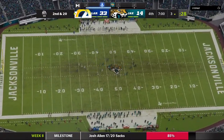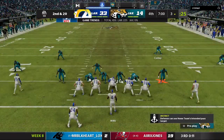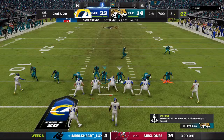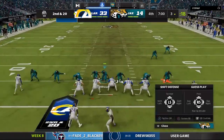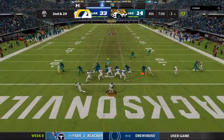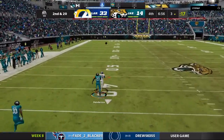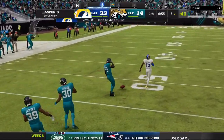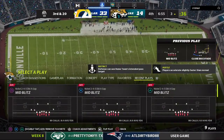And the job becomes twice as difficult now. After the sack, it's 2nd and 20. They're going to look to throw. He's going to loft one deep left side here. And that's going to be incomplete. Good effort there trying to take a shot, but it's 3rd down.